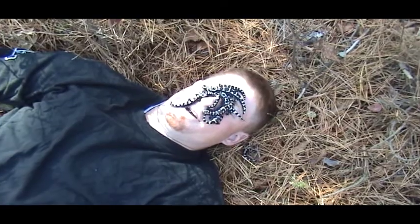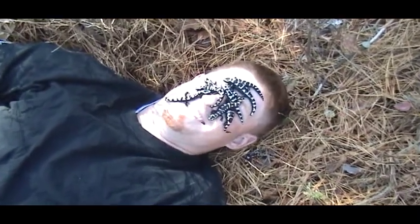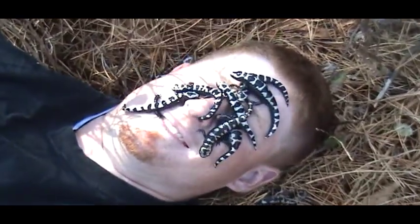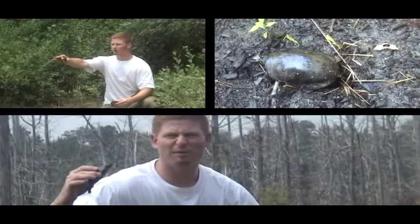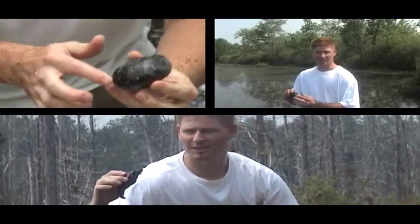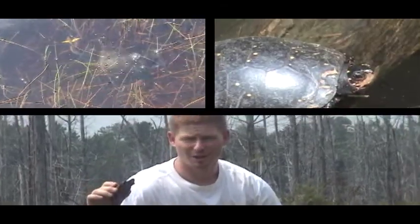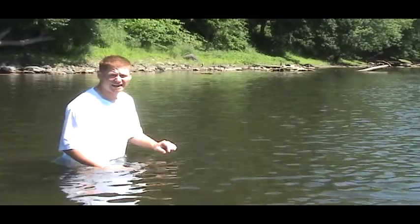Can anybody tell me where I can find some marbled salamanders? It's not every day you find a beauty like this. In fact, it's our first find of the day. Hopefully, we'll be able to come upon a few more. There's only one way to find out, and that's to get closer.